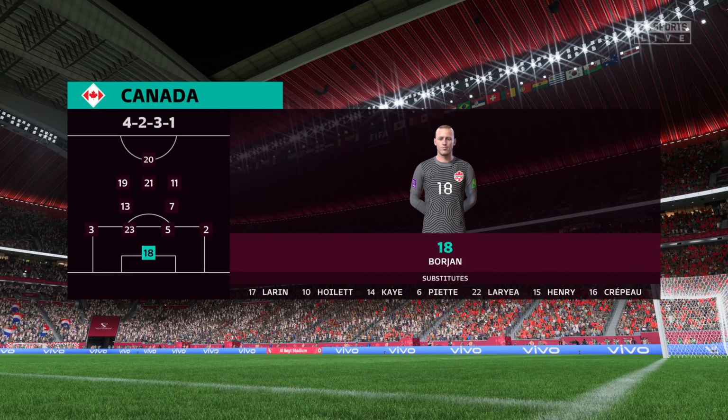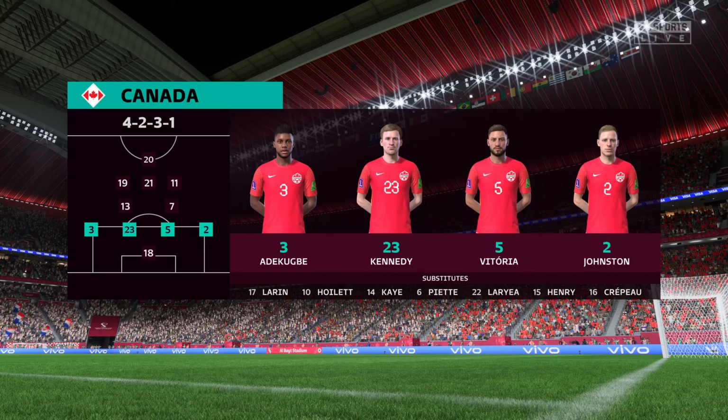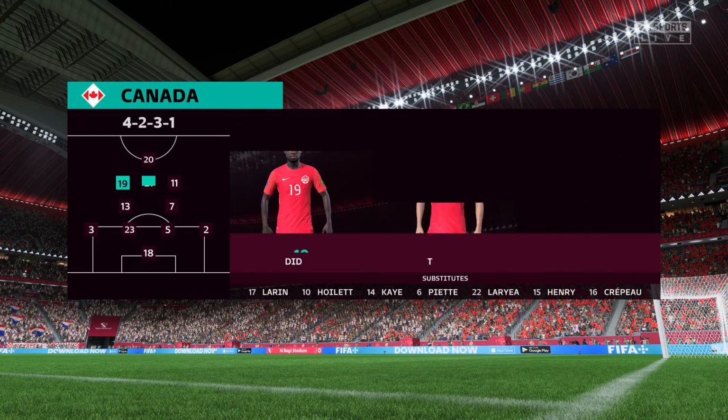And here's the starting lineup for Canada. Well, although we have it down as a 4-5-1, it's actually more likely to be a 4-2-3-1. They play with two holding midfield players, a number 10 and two wingers. The system has a nice balance to it.